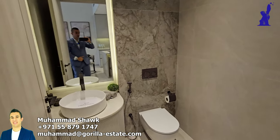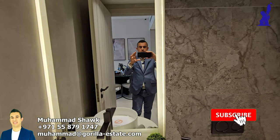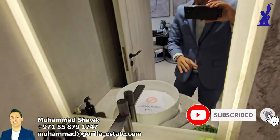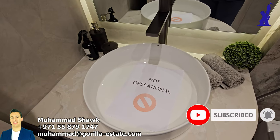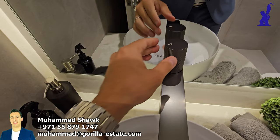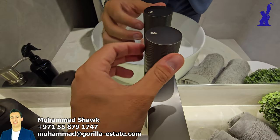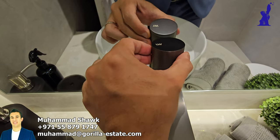And then you have here also the powder room or the guest bathroom. As you can see, the mirror with hidden lights behind it, really nice material that has been used. The sanitary ware is really neat and beautiful. I like it. This is the first time I see such sanitary ware, but the way it's done is really nice.